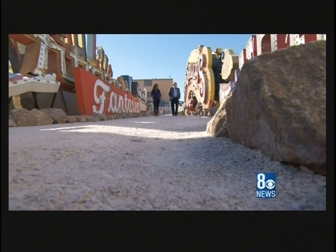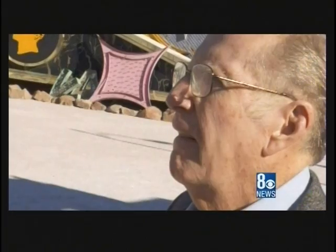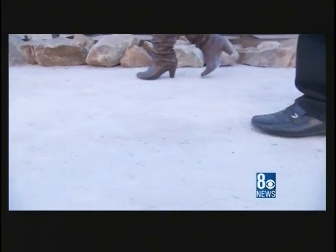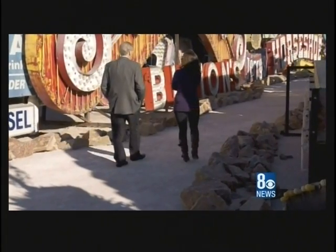Lemming retired from the sign business in December of 2011, just 3 months shy of celebrating 50 years behind the drawing board. It's been a great career. Gee, I'm getting teary-eyed. An artist looking back on a legacy he left behind for Las Vegas and the world to see. It's just pretty amazing. There's no place else like it on earth. Patranya Bhoolsuwan, 8 News Now.